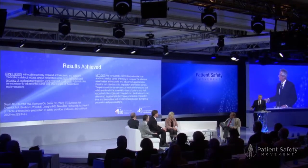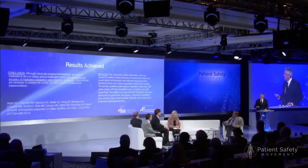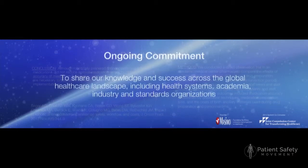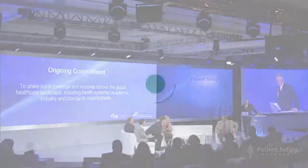that we've just started. And again, they too have done a wonderful job publishing their results, and the article reference is in the lower left-hand corner of the screen by Sager et al. From an oncology practice, the impact of robotic antineoplastic preparation on safety workflow and costs. And again, I'm proud to represent Partners Healthcare with these two commitments, and honored to be here. Thank you.